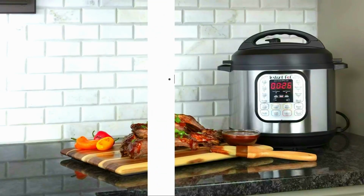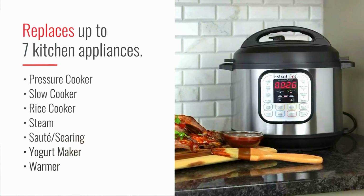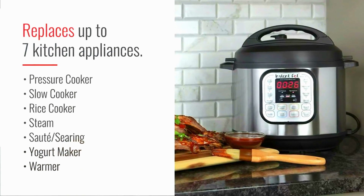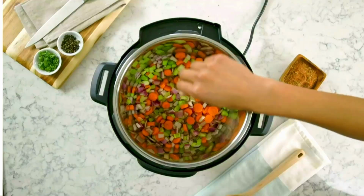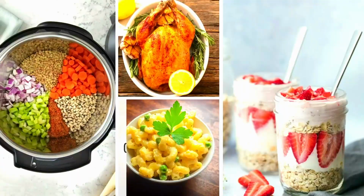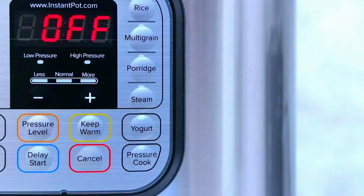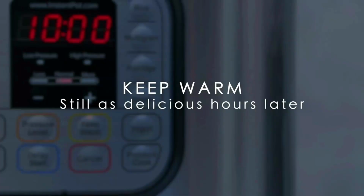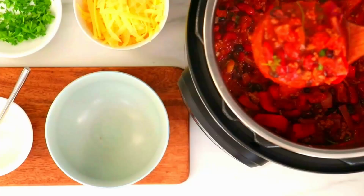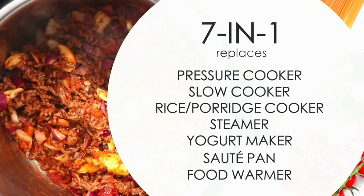The Instant Pot Duo is a 7-in-1 pressure cooker, slow cooker, rice cooker, steamer, sauté, yogurt maker, and warmer. Imagine being able to cook a variety of dishes with just one appliance, saving you time and space in your kitchen. It also has a smart programmable feature, allowing you to set a cooking time and have your meal ready when you come home. Not only is it practical, but it also makes cooking healthier by preserving nutrients and flavors.